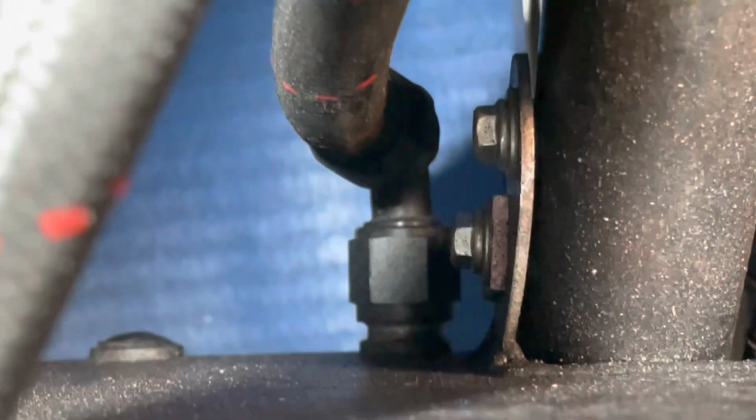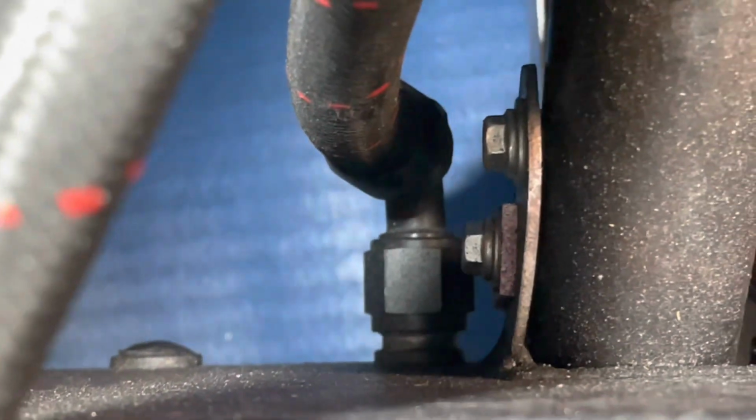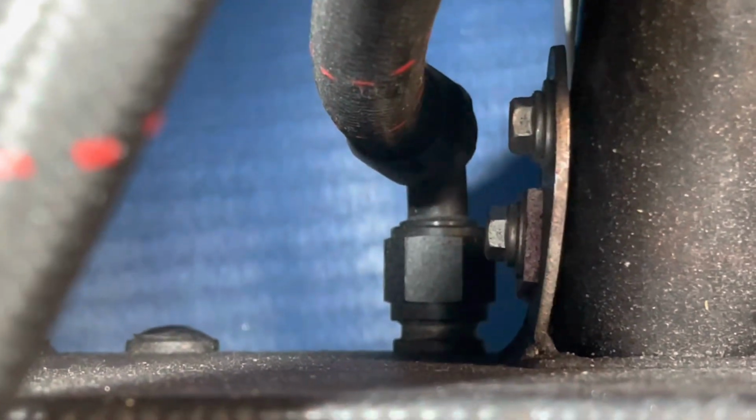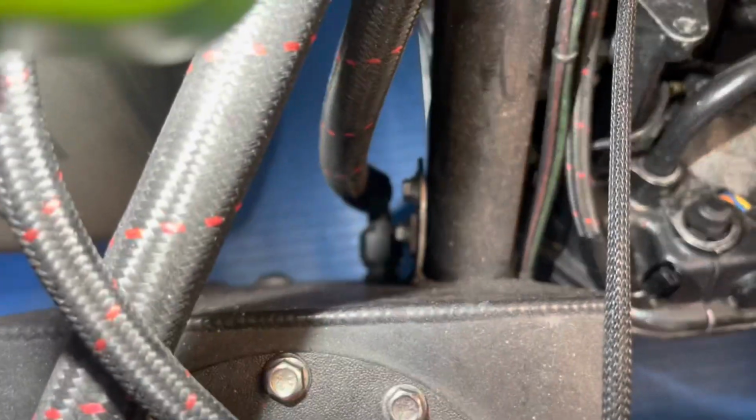Okay, so for those of you who don't know, this is what I'm going to be taking off right there. So this is my fuel cell. And I'm going to be taking that off right there. And I'm going to drain the fuel into a catch pan and then put that back on and fill it up with new fuel. That way we can run it through the system. Alrighty, let's go.